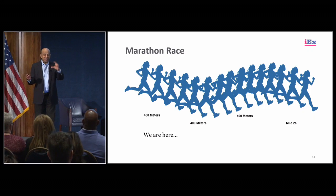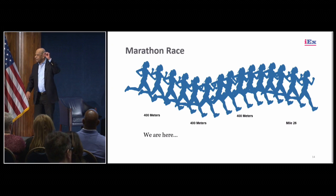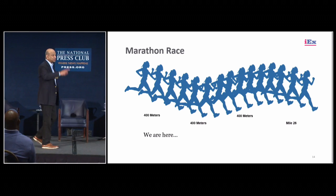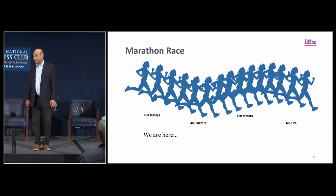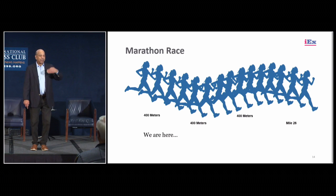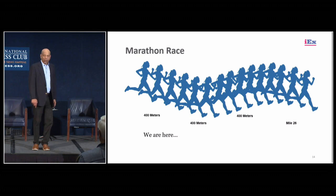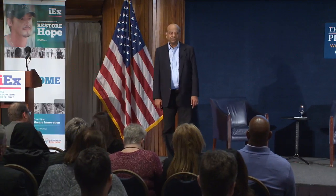Every 400 meters, you can test a hypothesis. If the hypothesis is not valid, you pivot. If the hypothesis is valid, you double down. Think big, start small, scale up fast. I'm a very big believer in the marathon metaphor. How do you prepare to create a future you can't predict is the question. The only way you can create a future you can't predict is to proceed in 400 meter steps.